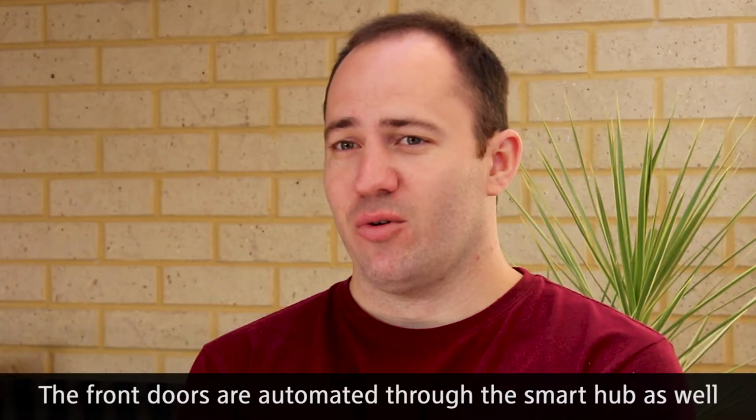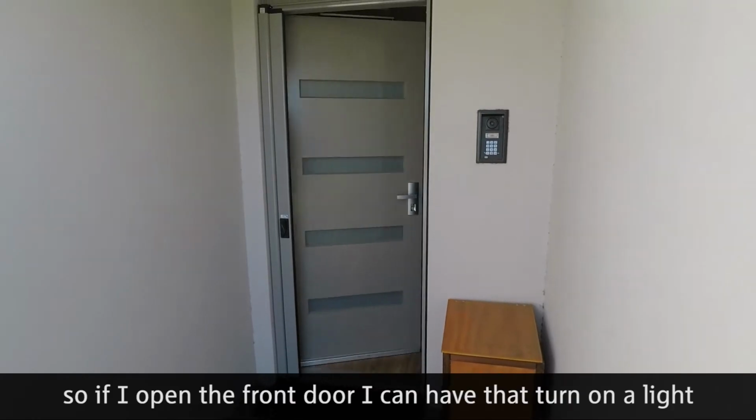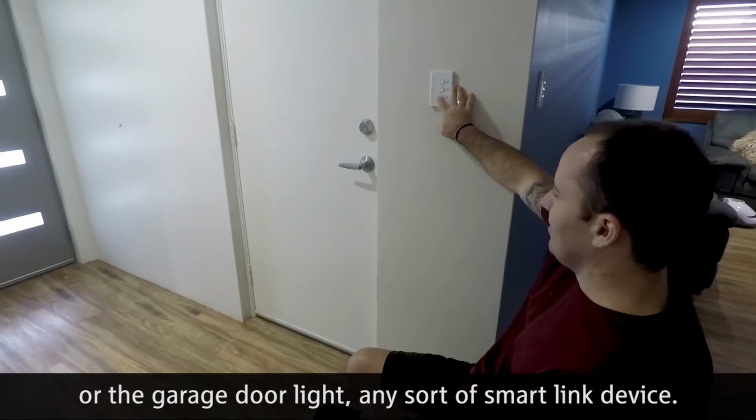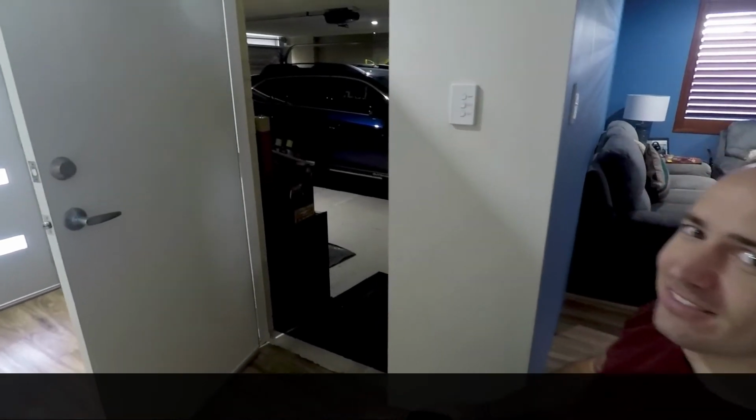The front door is automated through the smart hub as well, so if I open the front door, I can have that turn on a light, or the garage door light, or any sort of smart link device.